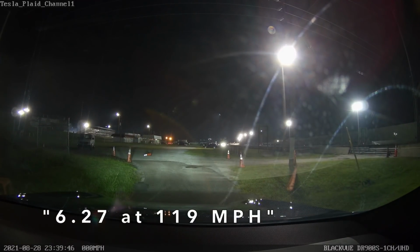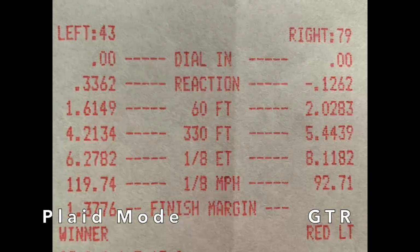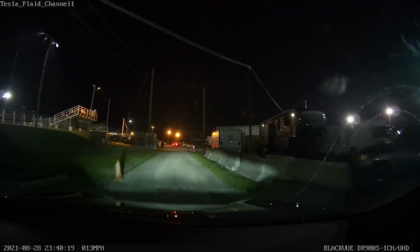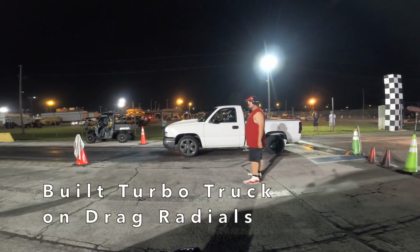Thank you, Tom. He red lighted. I thought maybe you did, yeah. As Tom said, I ran a 627 at 119.7, and on that pass, the GTR ran an 8.1, even on a red light pass at 92.7 miles an hour. So something didn't add up with that GTR. And he's all-wheel drive, and he's on Toyo Proxes R888Rs.